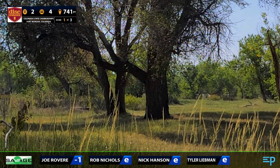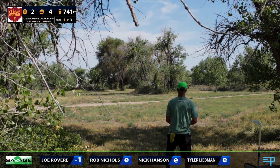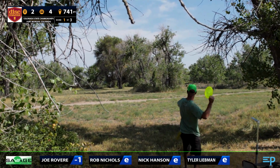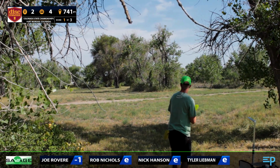Oh. One branch. One giant branch in the way. I would like to see where that finished. But it is where it is, and I've got a birdie putt as well.